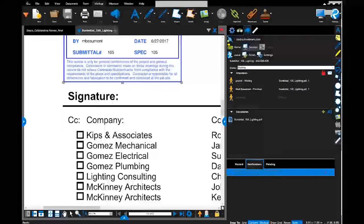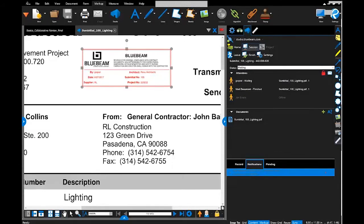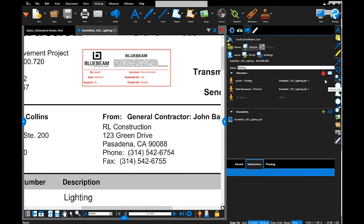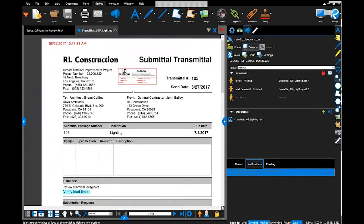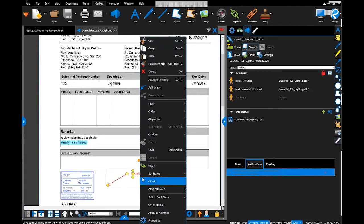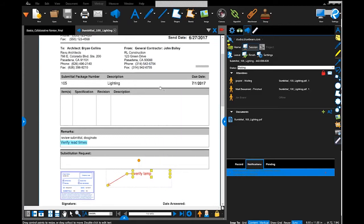I'm going to show you quickly how to do this. If I place a comment on this PDF, let's say this stamp here, I can right-click on the markup and choose alert attendee, and alert that person. So let's say I go ahead and type in an arrow and say verify lamp on here, and I right-click and choose alert attendee. I choose who I want to alert, and I can choose any of the groups I may have set up, but I'm going to choose Matt, and it sends him an alert.